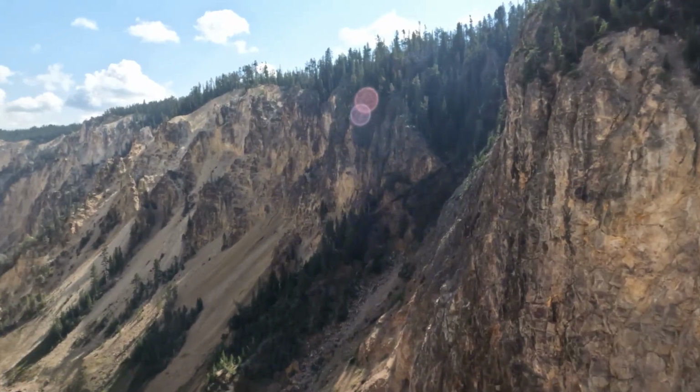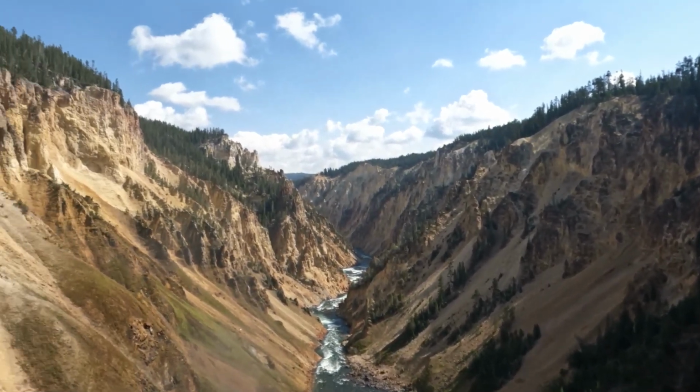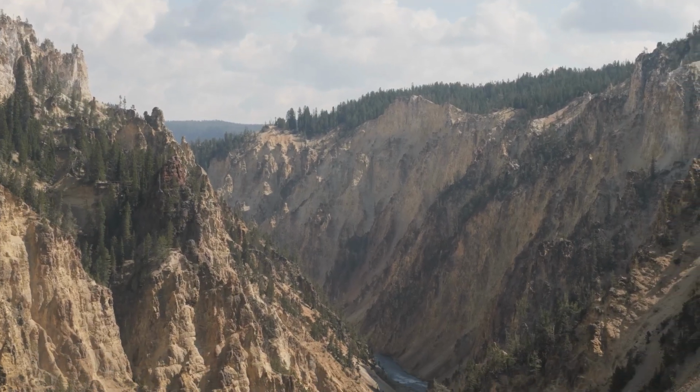There's a look at the Grand Canyon of Yellowstone, and you see the terrific looking yellow rocks there. We're going to spend a little time here and just take in the terrific view of the canyon.